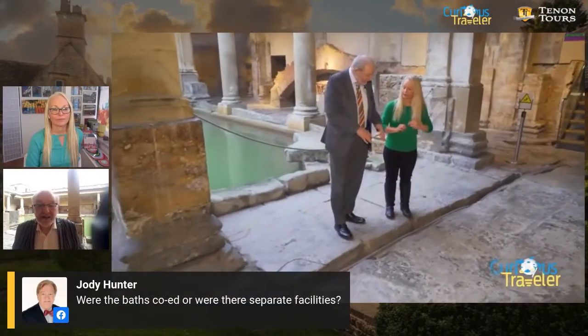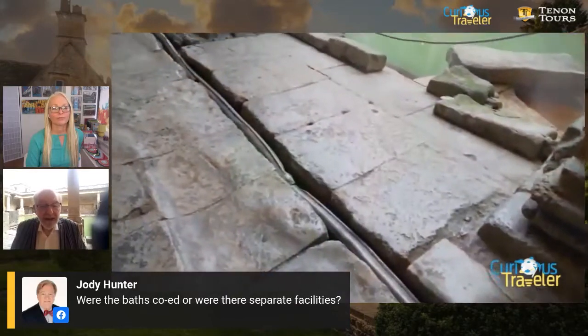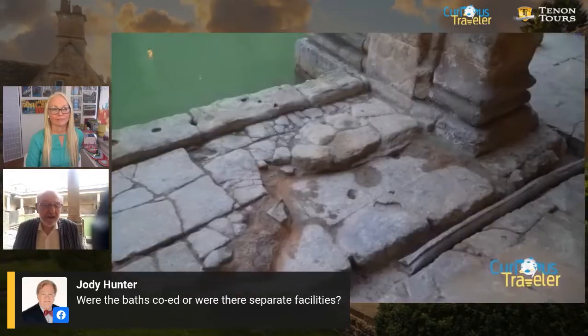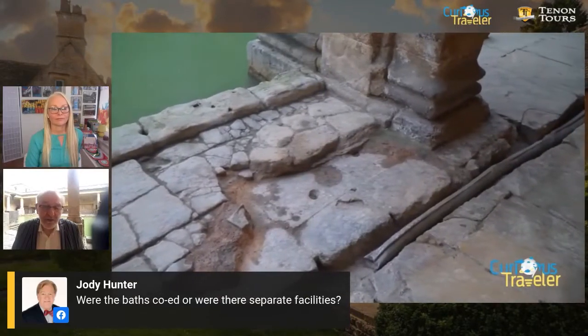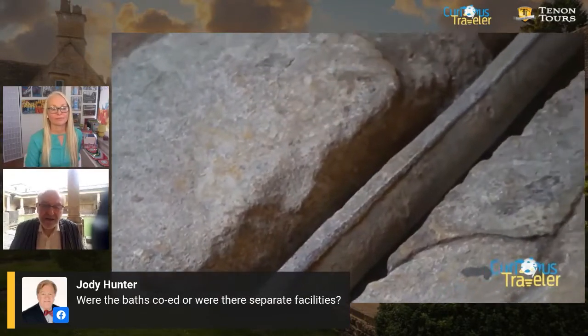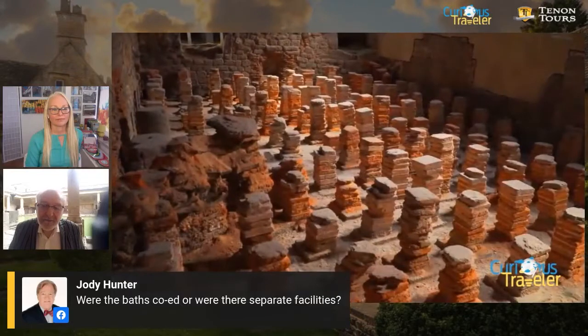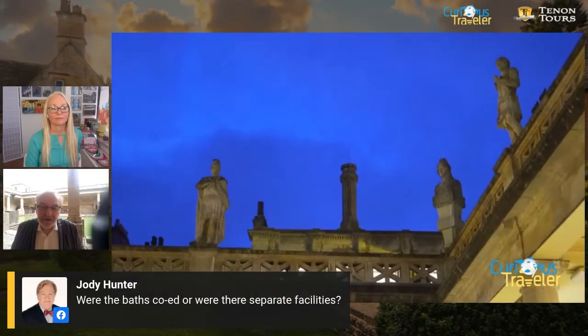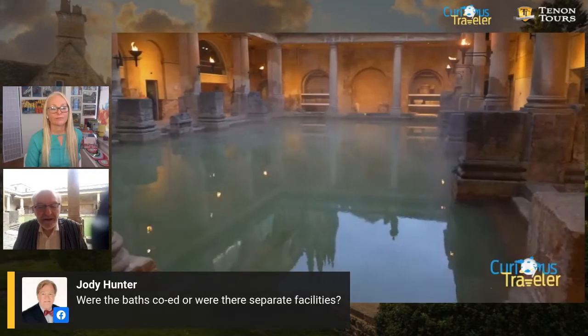You will probably want to take time out as well. And beside the great bath, there were niches where we know that in at least one of them, there's some archaeological evidence for a bench having been there. So people were seated around the baths in these little niches beside them.